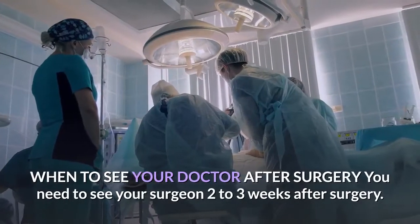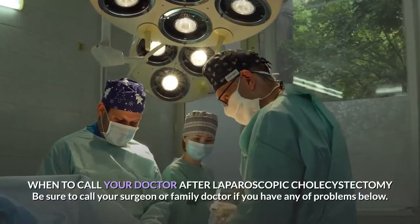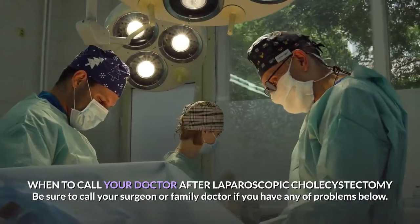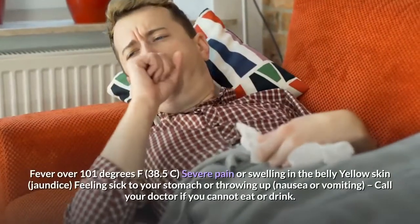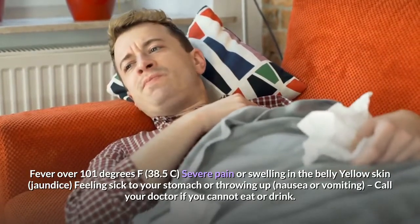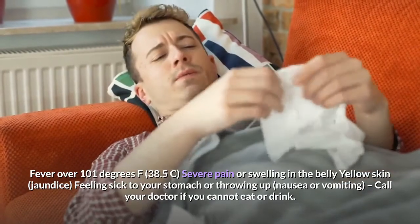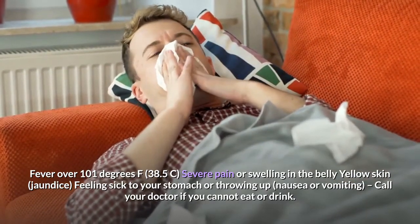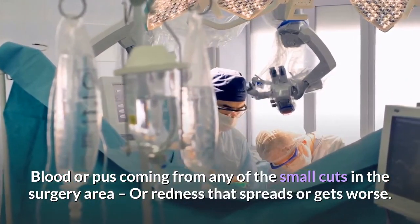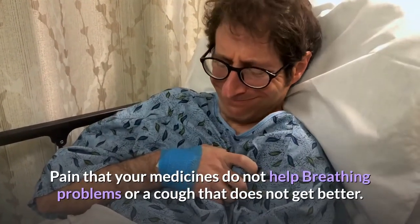When to see your doctor after surgery: you need to see your surgeon 2 to 3 weeks after surgery. When to call your doctor after laparoscopic cholecystectomy: be sure to call your surgeon or family doctor if you have any of the problems below. Fever over 101 degrees Fahrenheit, 38.5 C, severe pain or swelling in the belly, yellow skin, jaundice, feeling sick to your stomach or throwing up, nausea or vomiting. Call your doctor if you cannot eat or drink. Blood or pus coming from any of the small cuts in the surgery area, or redness that spreads or gets worse. Pain that your medicines do not help, breathing problems, or a cough that does not get better.